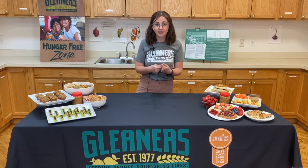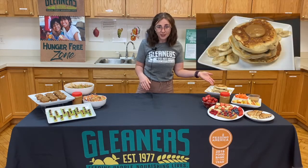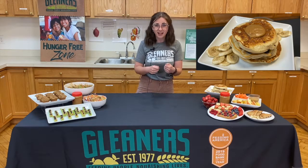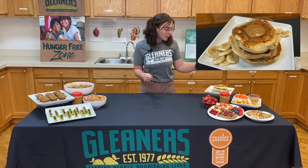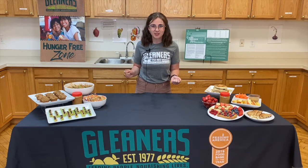You can use whatever fruit that you like on your toast, and it's a great source of protein with the peanut butter, and you get some extra fruit as well. And the fruit is a great alternative to sugary jellies or jams as well. Over here we have some whole grain pancakes. We used some blueberries in our pancake mix today to add some extra fruit and flavor as well. And we topped it with a dollop of peanut butter, which is also a great source of added protein and a great alternative to sugary syrups.